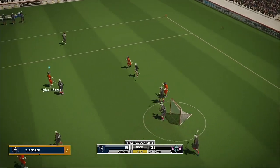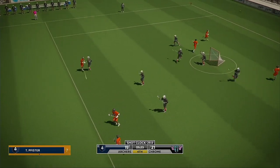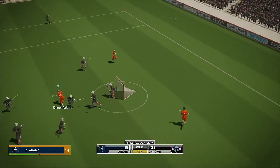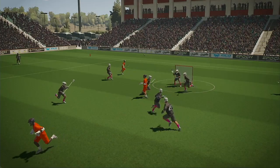Ball side right. 7. Ball side center. Ball side center. Switches, slides through. Ball stop center. Ball side right. Adams. Adams. And in the cage. Adams picks up the goal. That's number 2 for him.